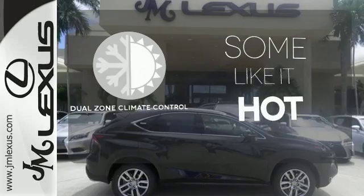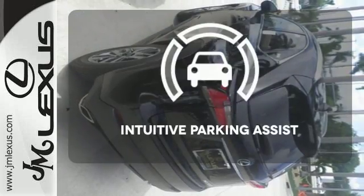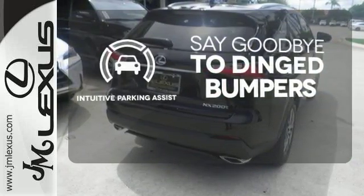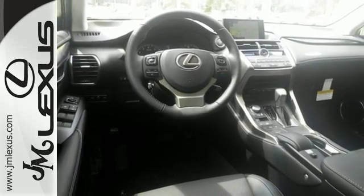Dual-zone climate control lets you and your passenger pick a personal temperature. Intuitive parking assist helps keep you safe by using ultrasonic proximity detectors to monitor the distance of nearby objects. Reign supreme over the urban jungle from your mobile throne.